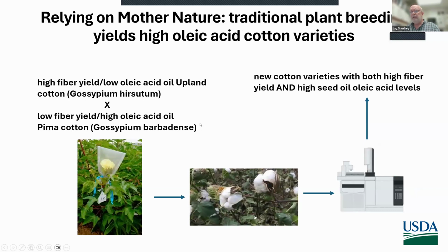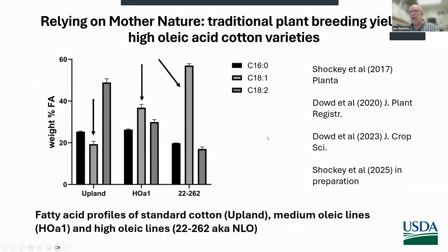So after several years of breeding, crossing, and analyzing of seeds and plants over multiple generations, with analysis by gas chromatography and other high-tech analytical approaches, we have been able to generate new cotton varieties that produce both high fiber and high seed oil oleic acid.